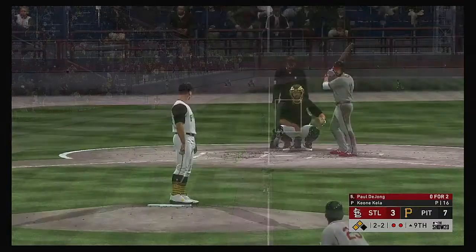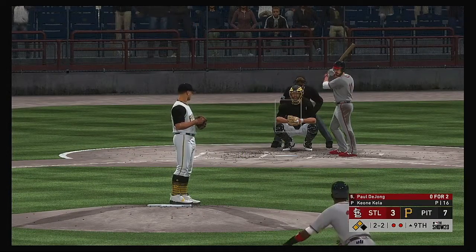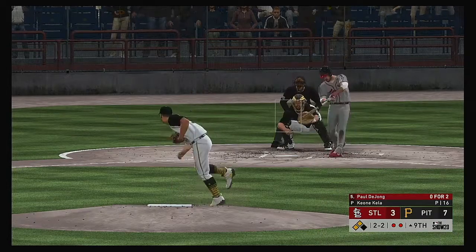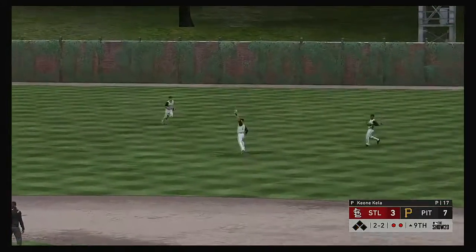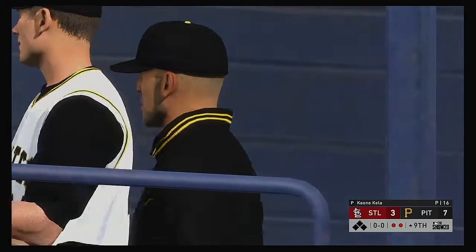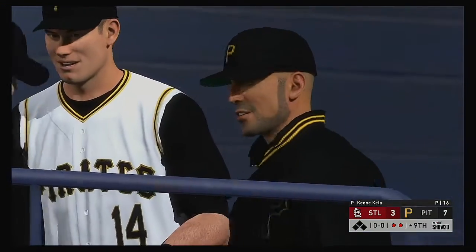Grounder down the line at third. But this is going to be a foul ball as that keeps things at two and two. Cardinals down to their final strike here. Now a fastball is lifted into the air to shallow center. And he's going to put this one away, and the Pirates will put an end to their three-game skid as this ball game is over.